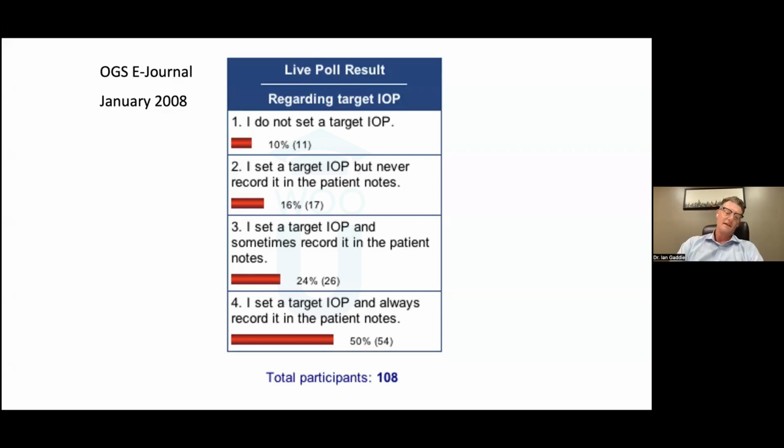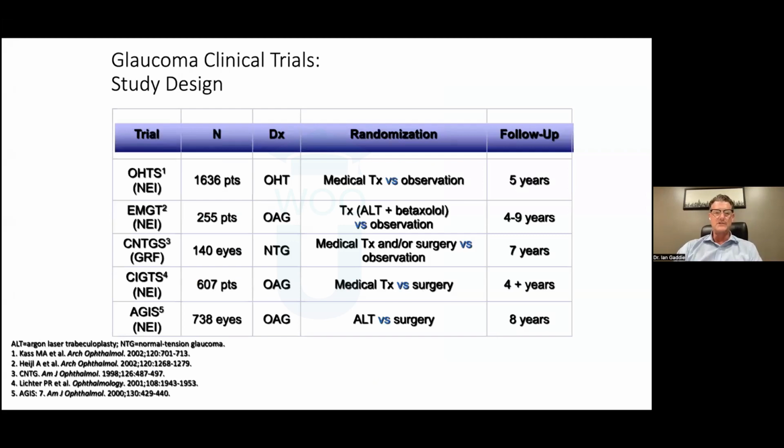The other thing, if you're not comfortable putting a number in there, put a percentage. And that's what I really like to do. I look at a patient, we'll talk about this in a minute, and I look at their risk factors. We're just diagnosing glaucoma. Is this a moderate, a mild, or a severe patient? And that really drives a lot of my decisions. So where do we get some of our guidance on setting that initial target pressure?